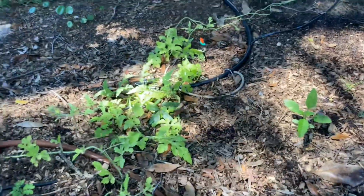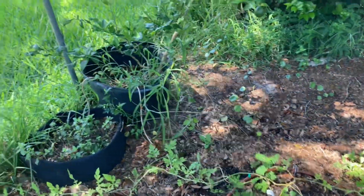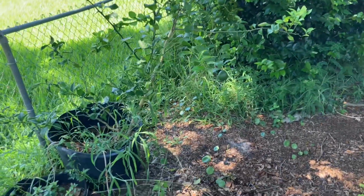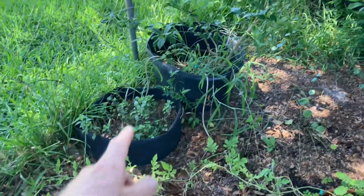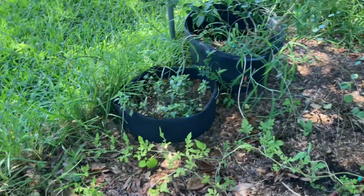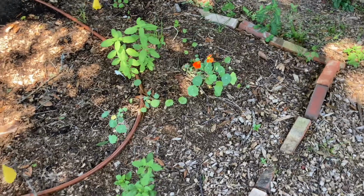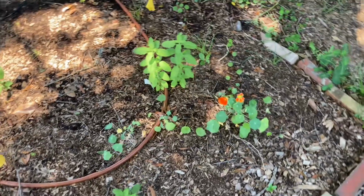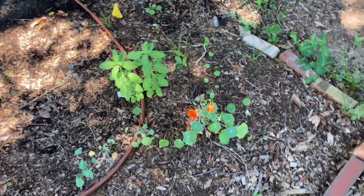So this little lemon tree in a pot is producing more lemons than that other tree is. There's some chocolate mint down in this grow bag that's kind of struggling. Again, weeds. These Nasturtium are going though. That's kind of interesting. And that's weeds right there. But the Nasturtium are kind of going good in the shade.